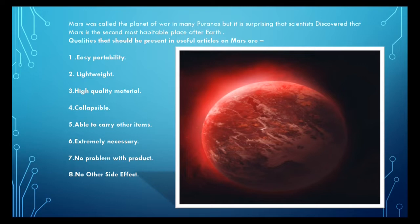To be a useful product on Mars, it should have some qualities. The qualities are: 1. Easy portability, 2. Lightweight, 3. High quality materials, 4. Collapsible, 5. Able to carry other items, 6. Extremely necessary, 7. No problem with the product, 8. No other side effects. If the product has all these qualities, it is very useful on Mars.